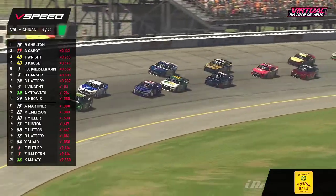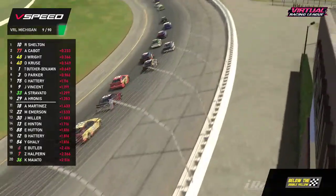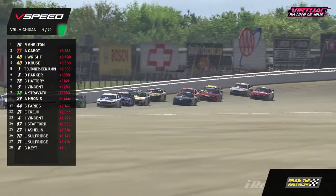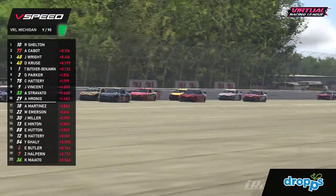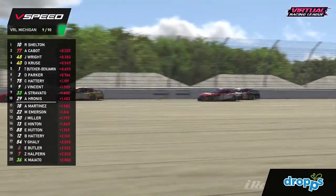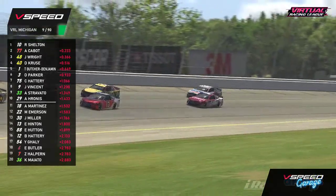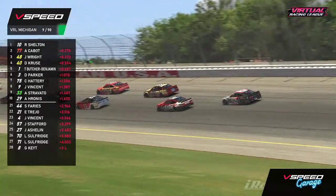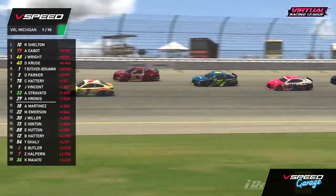As Stravato now works down to that inside battle behind them, though. You see the 30 of Jeremy Miller trying to get to the inside of Mark Emerson. Not going to be able to do so that time through turns 1 and 2, as we've had a little bit of a separation behind Yusuf Gali in the 16th and the 12 of Brennan Hattery in the 17th positions. As behind them, Elliott Butler about 3/4 of a second in the distance.